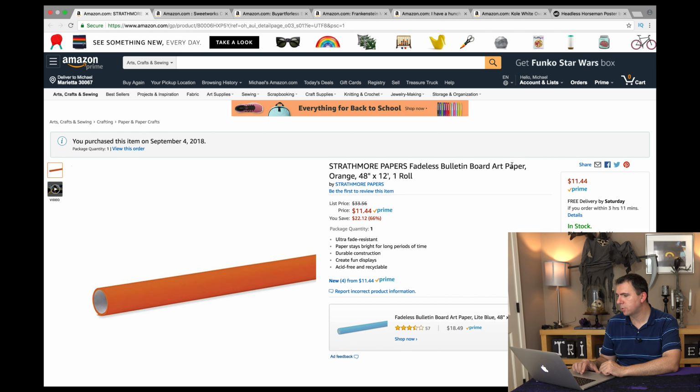Now, this is bulletin board paper, so I thought that it would be a little bit sturdier. Hopefully it will be. And it is a 12-foot roll. And you can see it was 4 feet wide. So hopefully, if I don't have more Halloween projects to use this with, I can always use it as wrapping paper or something. We'll find a use for all that paper.